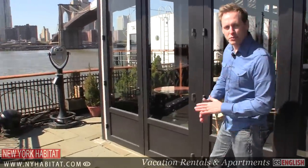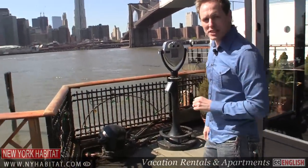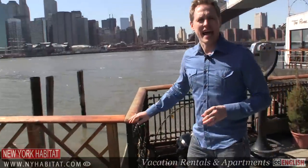For a special occasion, reserve a window-side table here at the River Cafe. It's a Michelin-starred restaurant where the food is as fine as the view.